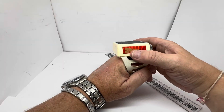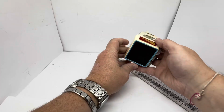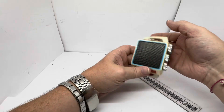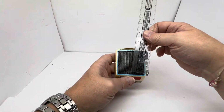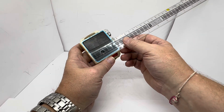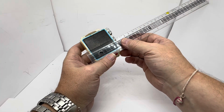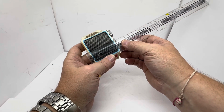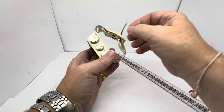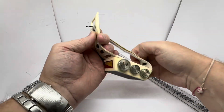Obviously you can see you've got the Space 1999 logo on the bottom of the watch or the radio, and you've got the same again on the top side. Now the speaker measures 5 centimeters by 5 centimeters, so it's a square 5 centimeters. And if we measure from the widest point to the end of the buttons, we're looking at 6.5 centimeters. So that gives you an idea of the size. It is a fairly large watch.